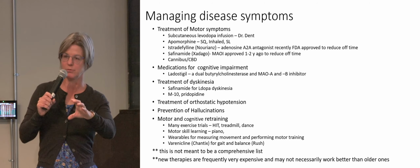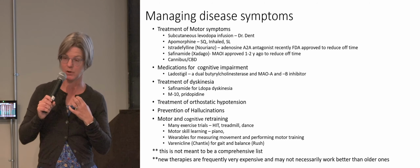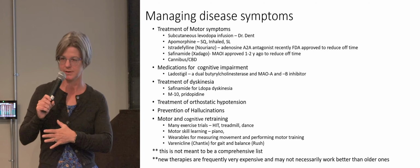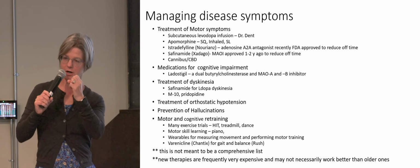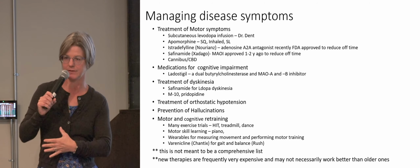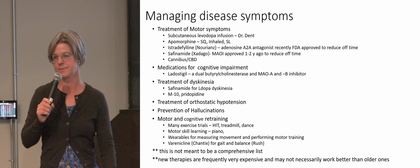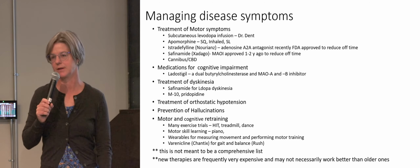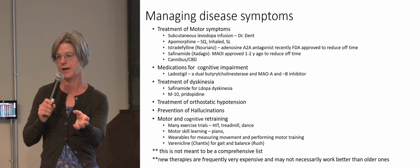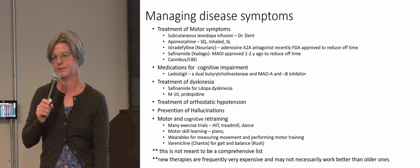But if I give carbidopa, that prevents... there's an enzyme called dopa decarboxylase that's everywhere in your body, and it breaks down levodopa. So if I give you that carbidopa, then that enzyme can't be active. It can't break down the levodopa in the body, and then it goes more into the brain. So that's the reason for giving the carbidopa. The pills you have are carbidopa, usually 25, and levodopa, that's 100 or 200. That's the active part. Yes?